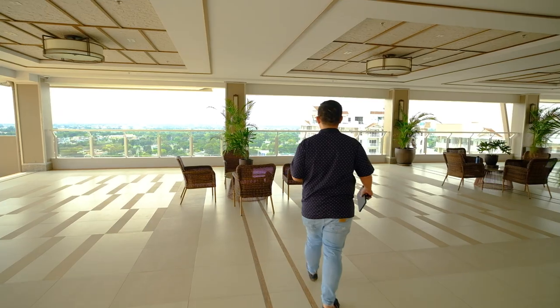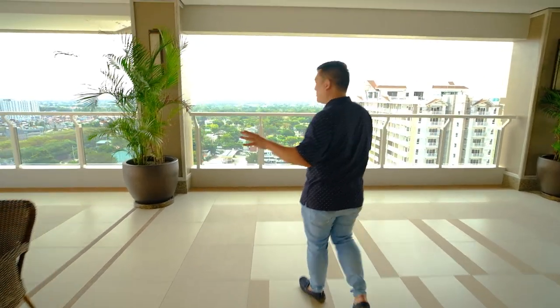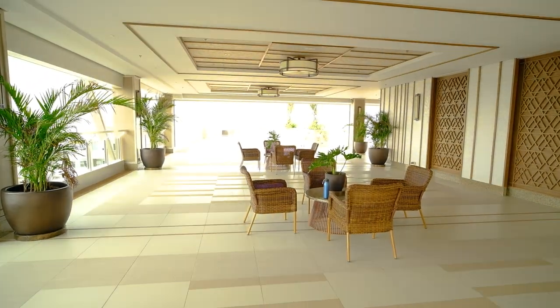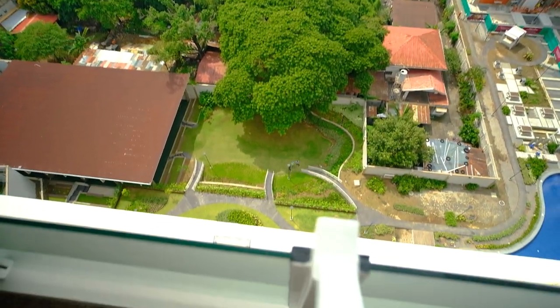Okay, so here, wow. Okay, I also love the chairs here, by the way. So every DMCI project, medyo iba-iba, as what you may have noticed, iba-iba yung mga ginagamit na appliance. Okay, so here on the roof deck is where we can further appreciate the massive land area of the Atherton.